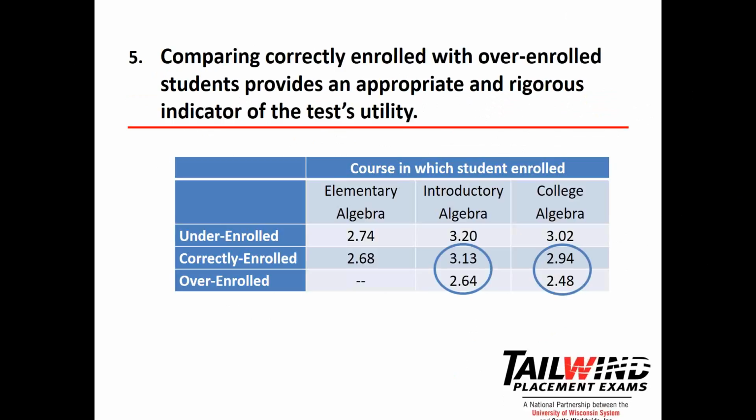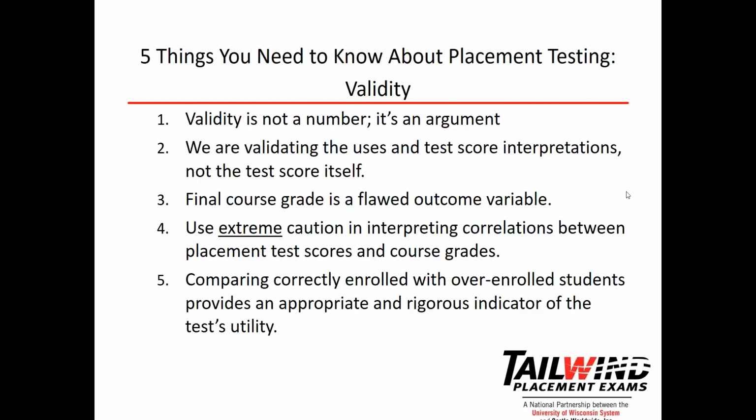Next slide, Patrick. There we go. So that's our top 5 list. Validity is not a number; it's an argument. We validate uses, but not the score itself. Be cautious with final grade. Be cautious in interpreting correlations between test scores and course grades, or placement test scores and any other within-class variable. And then this notion that we should be thinking about comparing correctly enrolled with over-enrolled students as our primary mechanism, or one of our primary mechanisms, for collecting validity data.